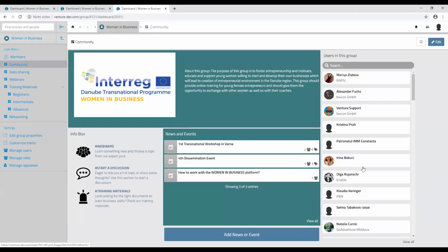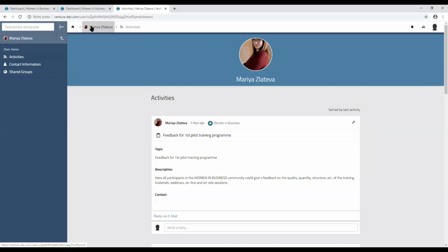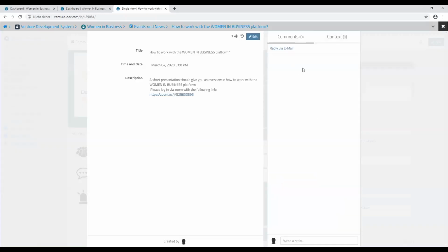Also, you can see the members on this side who are joining the group. For example, if we click on our lead partner, Maria, you can see what were her last activities and what are her contact information if you want to contact her directly. And also you can find the news and events here, for example, how to work with the Women in Business platform, which we are doing now. Some of events like that you can find here. And you can also comment it or share it with the community.